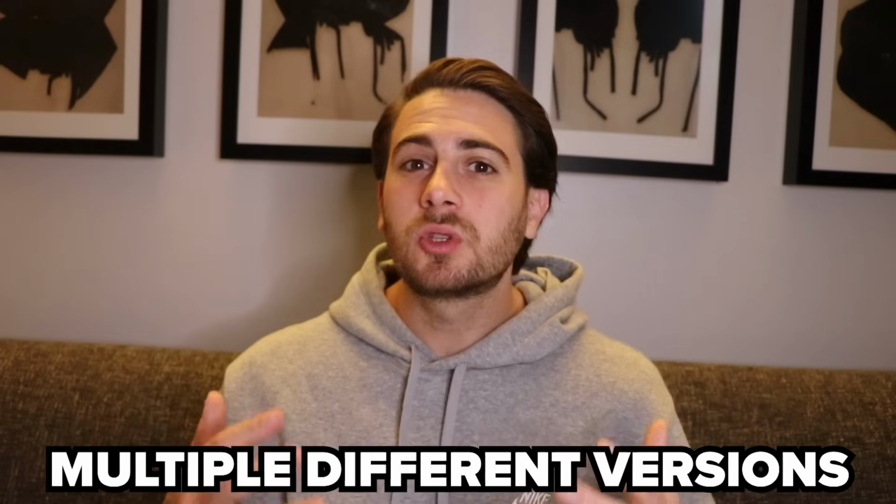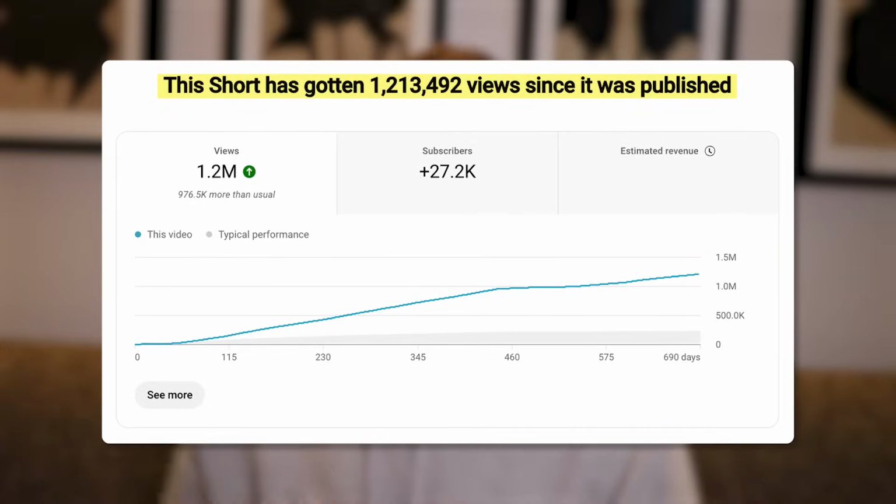And the great part about YouTube Shorts is you could actually upload multiple different versions. You don't have to only try to rely on one video doing a good job and actually getting pushed out. Instead, you can make several versions on the same topic, and you can make them all different lengths with all different formats, with all different strategies, and you're not going to be penalized.